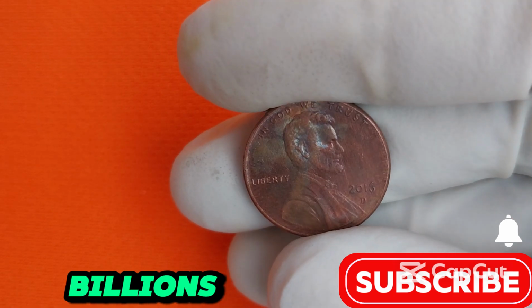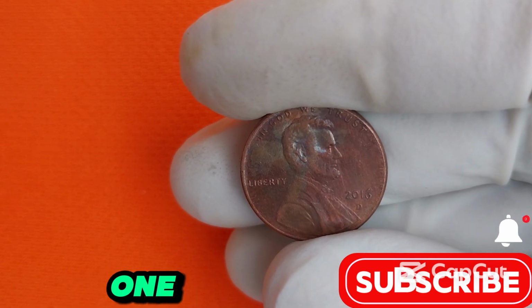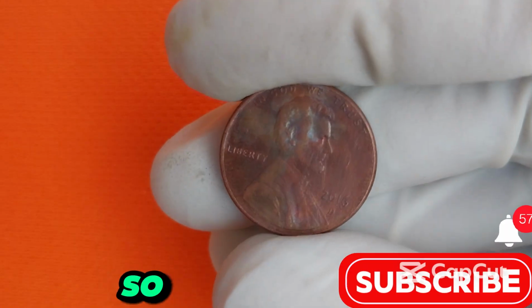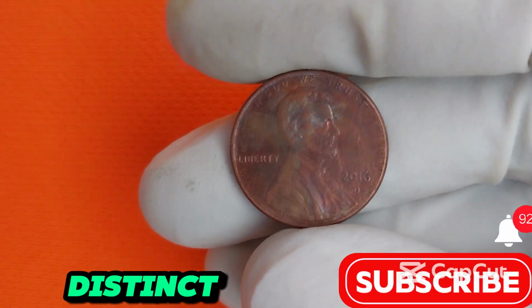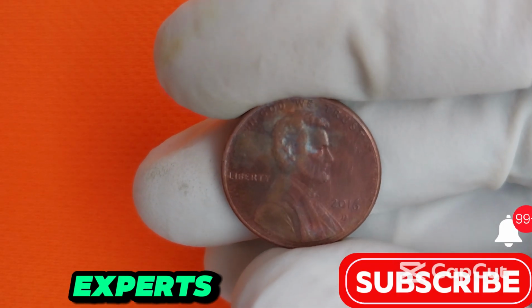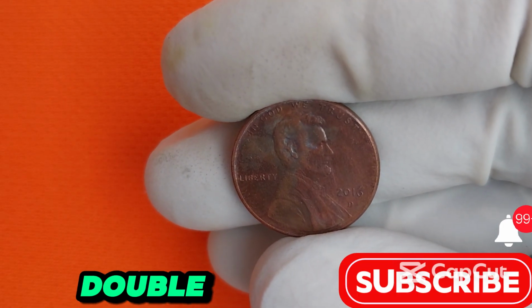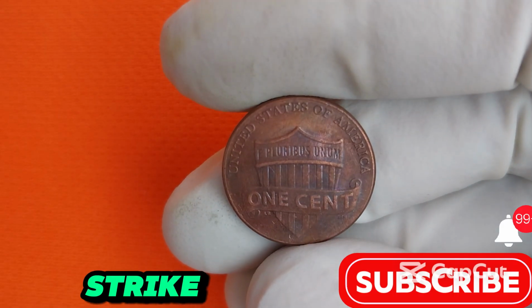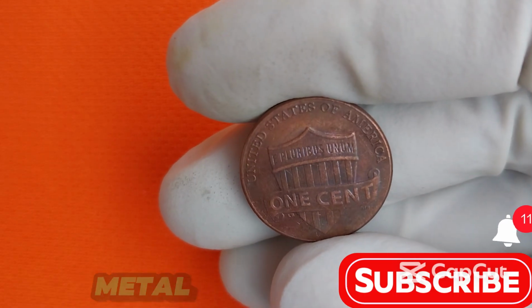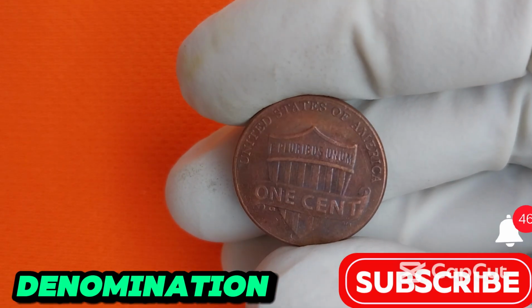Among those billions, a tiny handful, possibly just one single coin, is believed to have been minted with an ultra-rare die error that created a coin so unique, so visually distinct, and so historically significant that it has shattered auction records. Experts believe that this ultra-rare coin has a double die obverse, a misaligned strike, and possibly a wrong planchet error, meaning it was accidentally struck on the metal blank meant for a different denomination, or even a foreign coin.